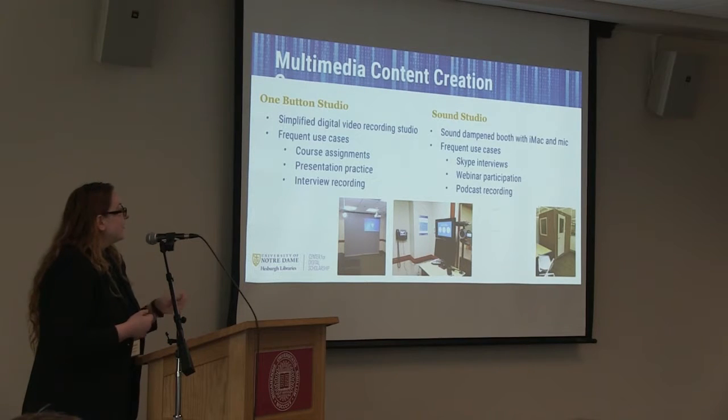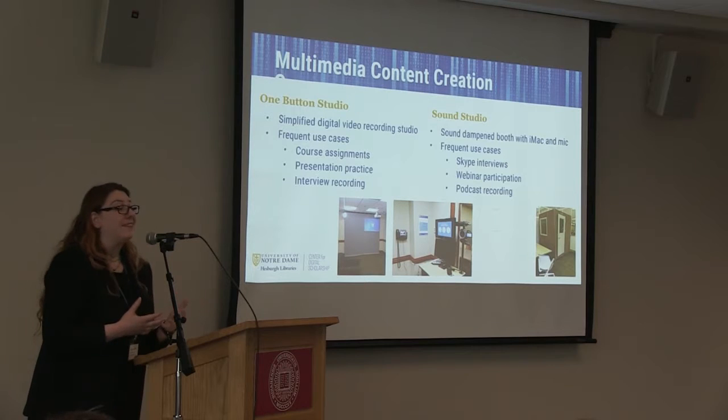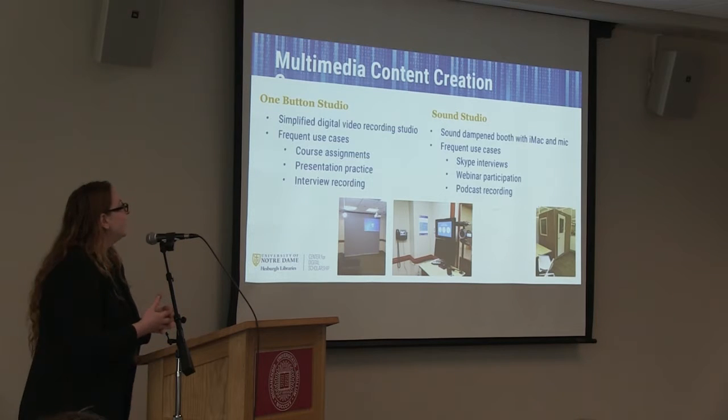And then also the Sound Studio is a small vocal booth in the space. And initially it was just the booth and a desk and a chair, but we were able to get an iMac and a microphone and a headset for it, as well as a VoIP telephone so that people can host and participate in webinars and do some Skype interviews and podcast recording as well.